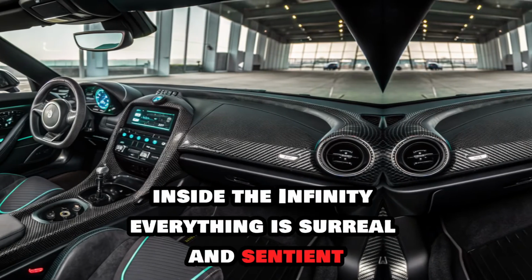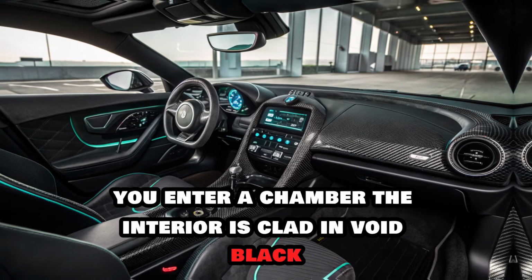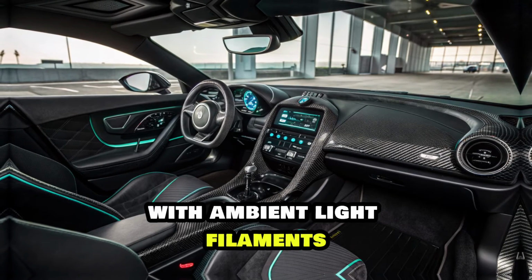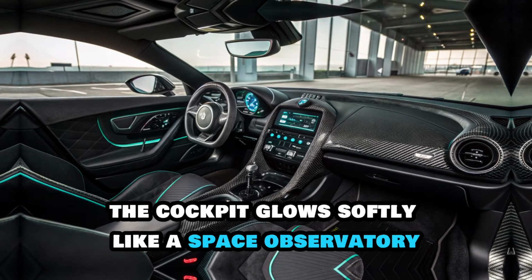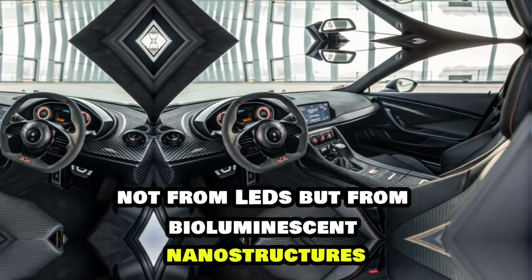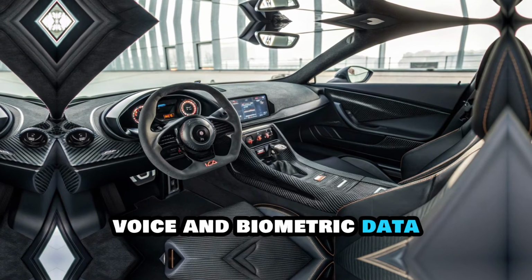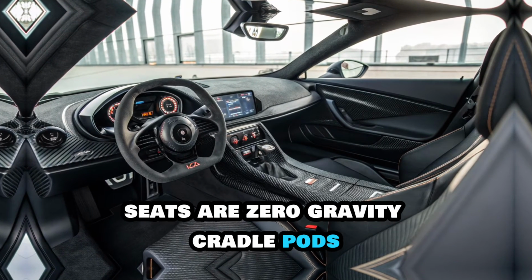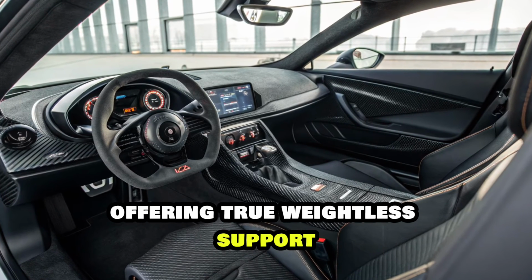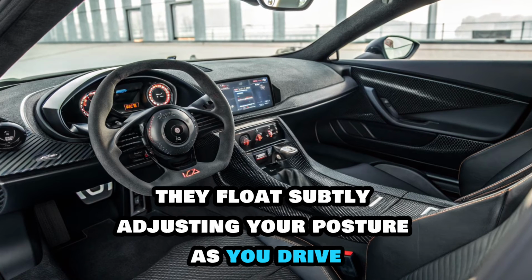Inside the Infinity, everything is surreal and sentient. You don't open a cabin door. You enter a chamber. The interior is clad in void-black carbon ceramic microvelvet with ambient light filaments embedded beneath the surface. The cockpit glows softly like a space observatory, not from LEDs, but from bioluminescent nanostructures that pulse gently in response to motion, voice, and biometric data. Seats are zero-gravity cradle pods, suspended mid-air via electromagnetic repulsion fields, offering true weightless support. No rails. No frames. They float, subtly adjusting your posture as you drive.